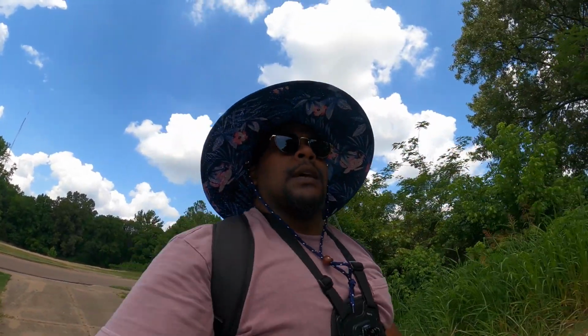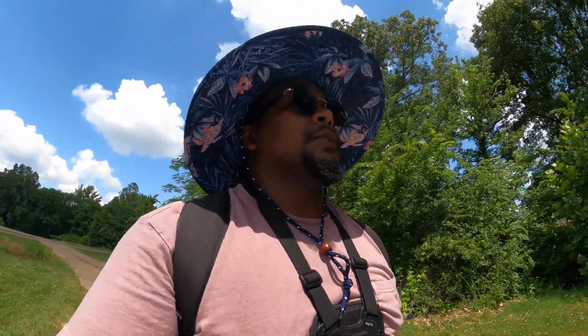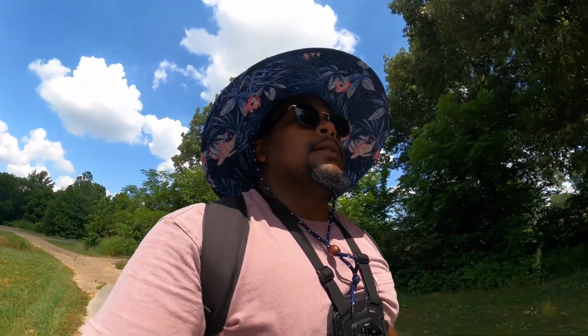We are at spot number 2, which is an old abandoned golf course. It's like a string of 3 ponds that are kinda just in the middle of nowhere. There's a lot of brush around them from what it looks like, but we're gonna try to see if we can at least get a couple casts in there some way, somehow.